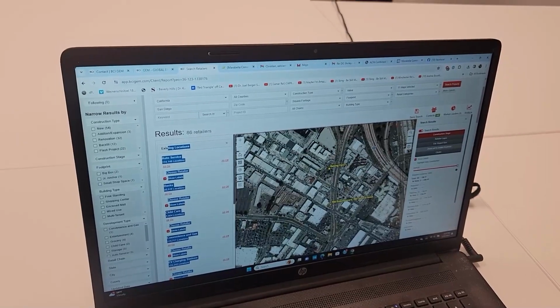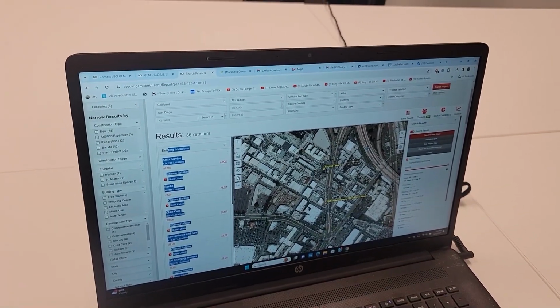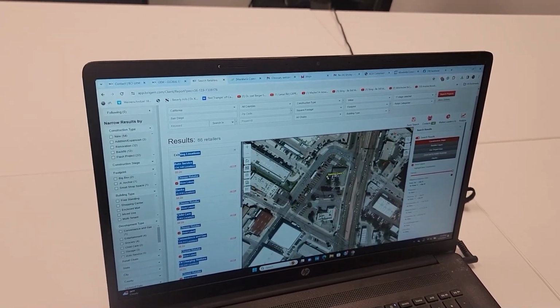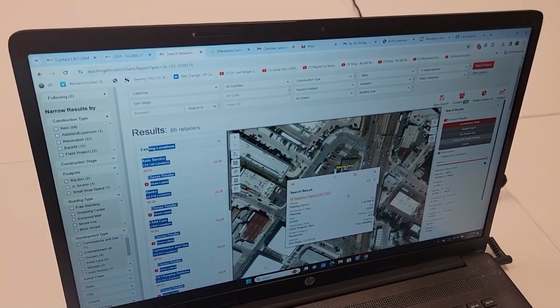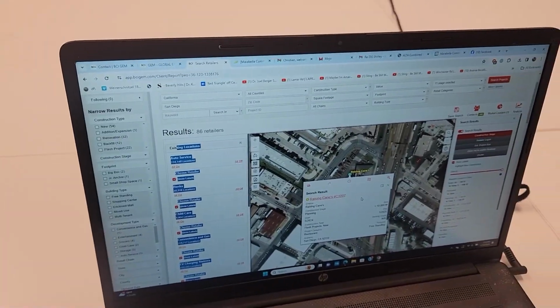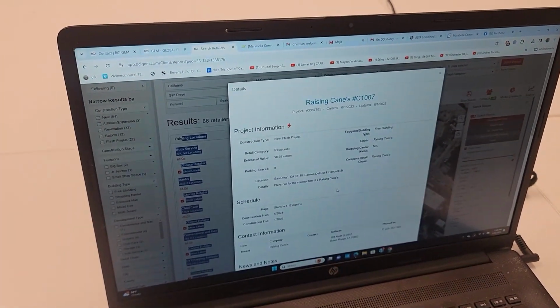So this is the development. I don't know if they've started. To learn more about the development, we just click on Raising Cane's. This is going to be an awesome location. It's right near Rosecrans, I think. And this was previously a Denny's.